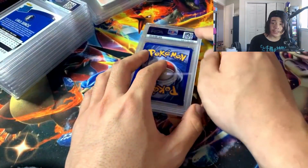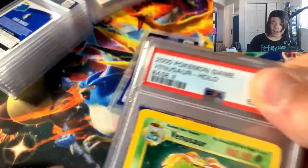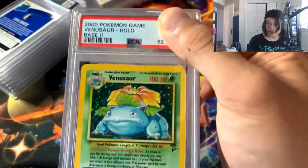All right, next 2 cards came from another lot. I paid 200 for this binder collection. And nothing was super gradable there. There was a lot of WotC holos, a lot of WotC bulk. But we got base set 2 Venusaur right here.